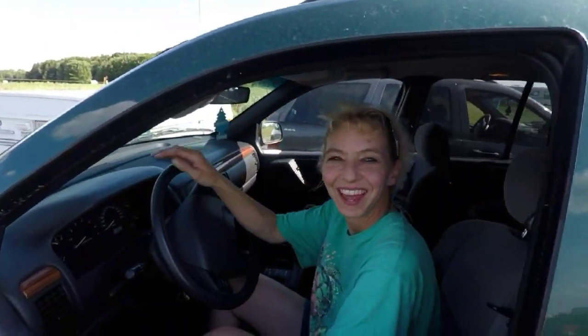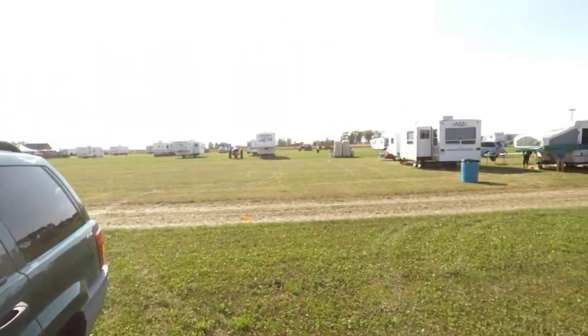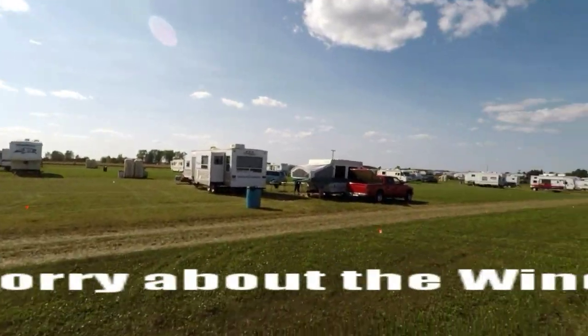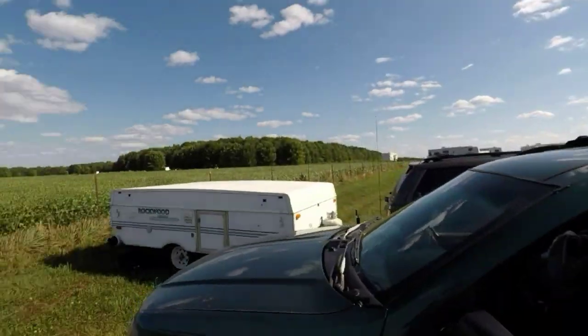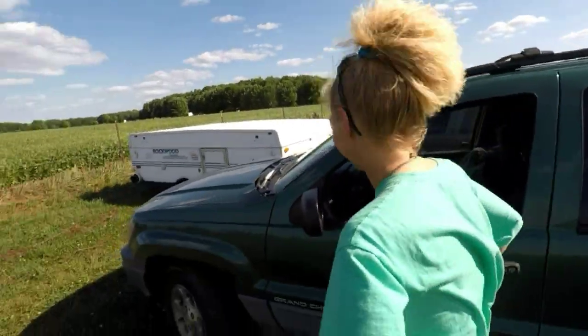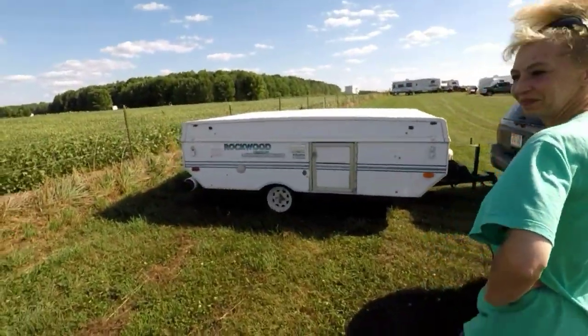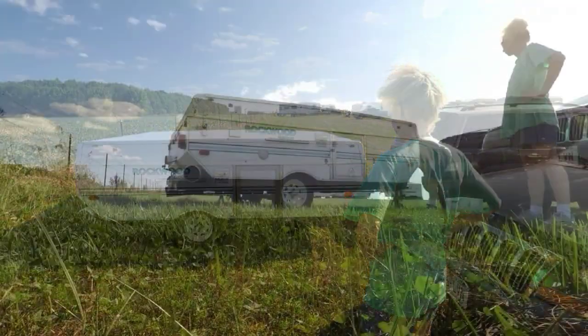Are we there, Carm? Edgar Steam Engine Show. We're camping out, the first time without a tent. There's other people here now, but there'll be more. Look at it, we got a pop-up too. Yeah, we brought our pop-up, the first time using it other than in our driveway. So we're going to get this thing popped up, right? Yeah. All right, let's try this.